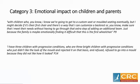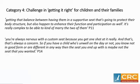But this quote here: "I have 3 children with progressive conditions, 3 bright children who just didn't like the look of the mold and rejected it on that basis and refused to go into the mold because they did not like how it looked." So therapists spoke of the challenge in getting it right for children and their families.